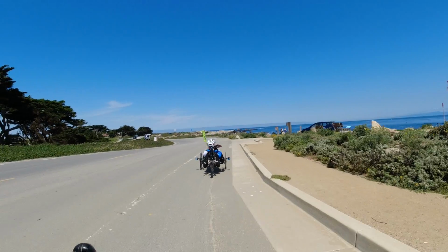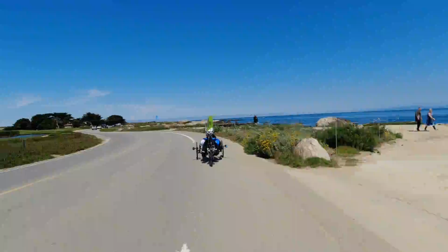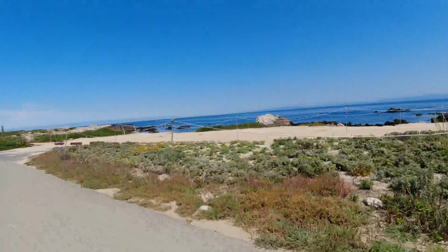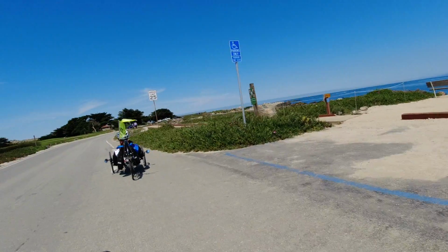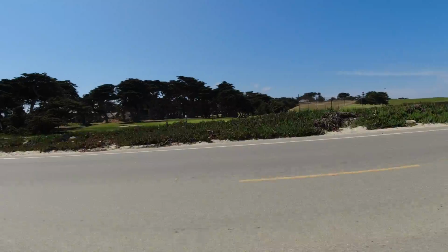There are a lot of famous and beautiful golf courses right along this road. Most are private or extremely expensive. This is the Pacific Grove Golf Course, which is public and affordable. I played here once and it was a very nice course.